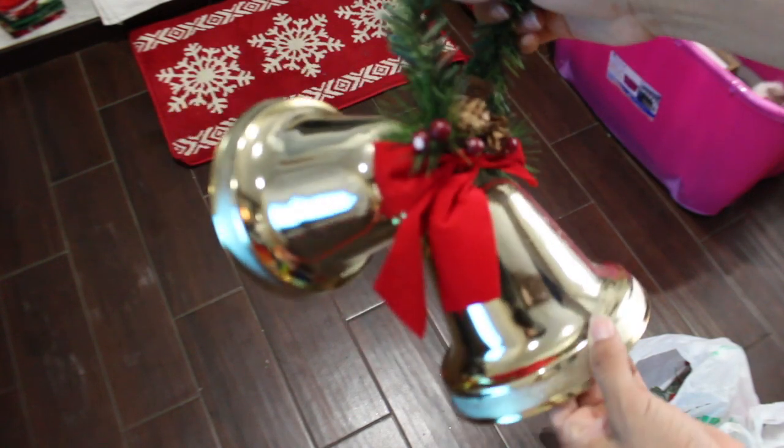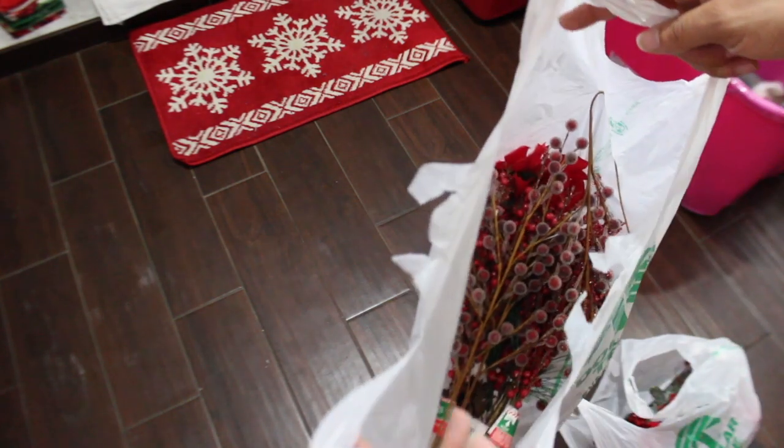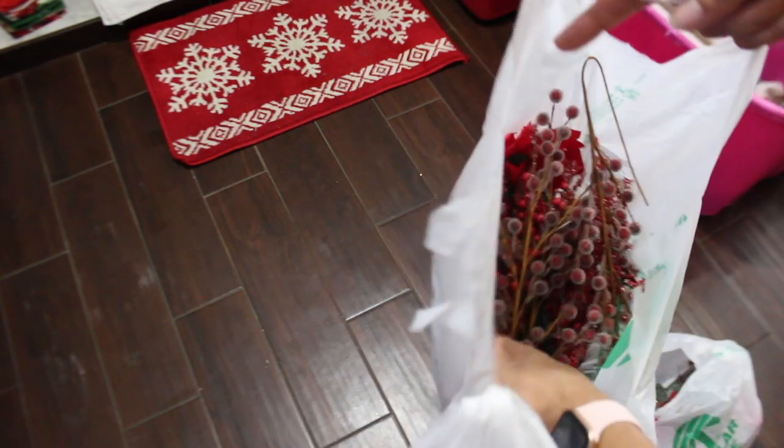Here's some pretty golden bells. I believe it was from Walmart. I have a lot of bags with just different stems in here. These are my absolute favorite.